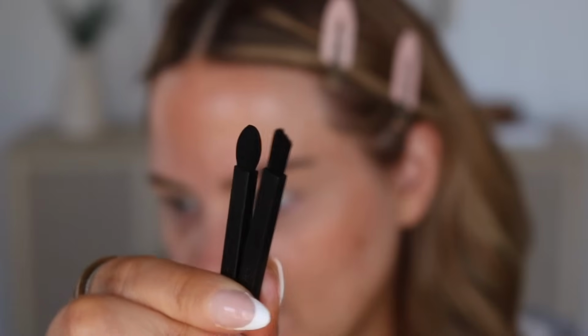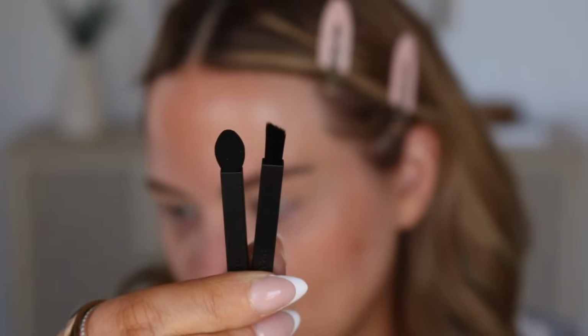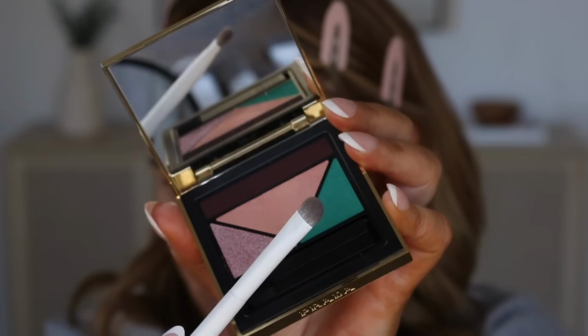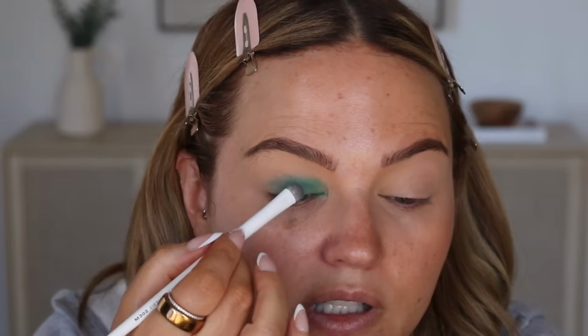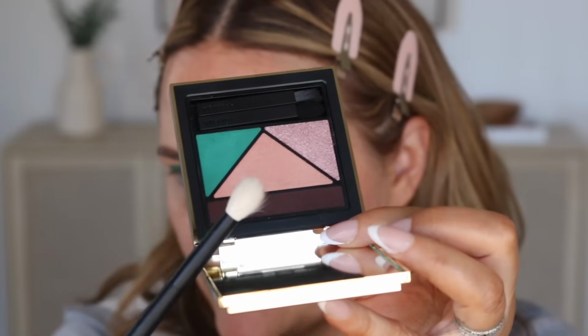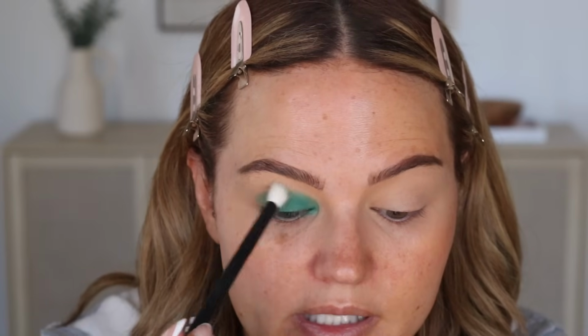I think I'm just gonna throw the green all over my eye. They have little brushes, which I won't be using. The green shade is standing out to me, so we're going to pack that on the lid. See what kind of pigment we're working with. It's a really pretty green. I don't know if I've ever used a green like this before though. I'm going to take this shade right here and just try and blend it out. I'll probably go in with some bronzer just to deepen my crease slightly, but I want to just see if this will help with the blend.